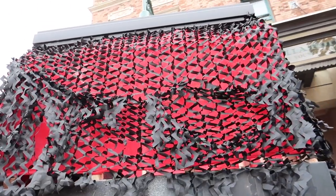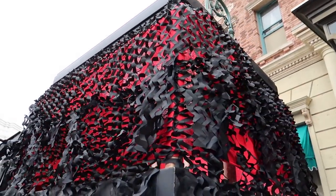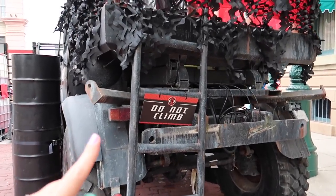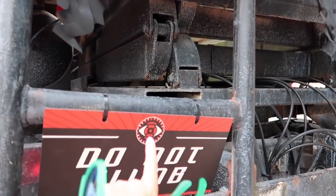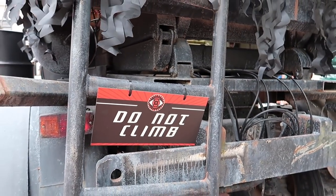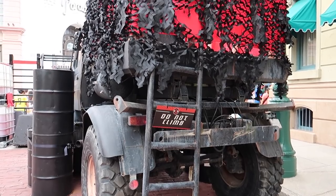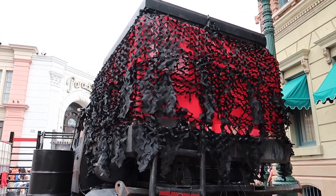Oh my gosh, what is it? The back here is all covered in red. I feel like, is this thing full of blood? I like how the do not climb signs have the eye on them too. So they even incorporate the theming into the cautionary signs. This is really, really cool looking.